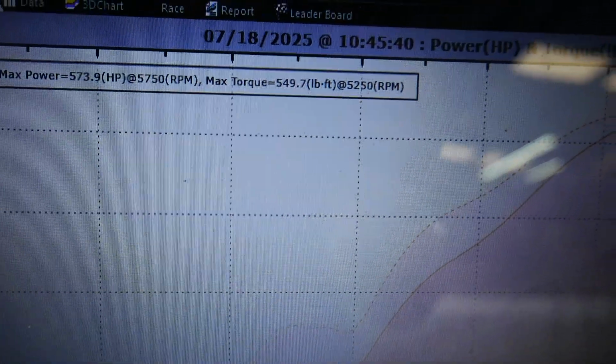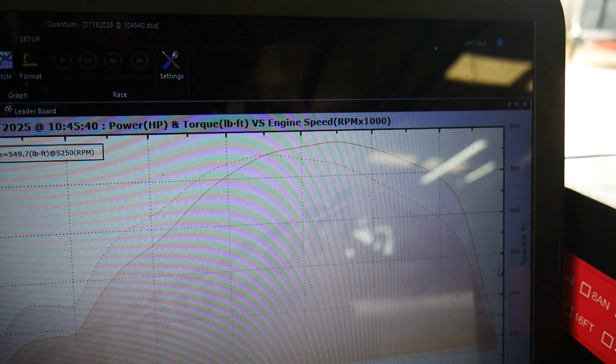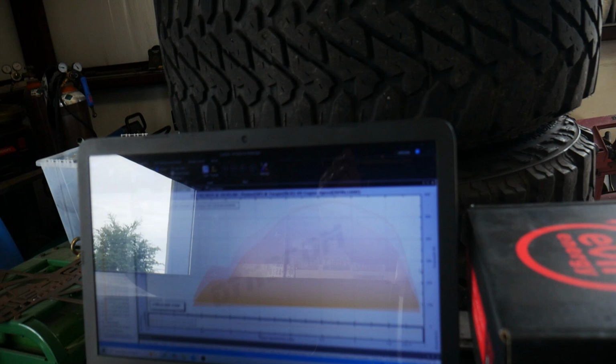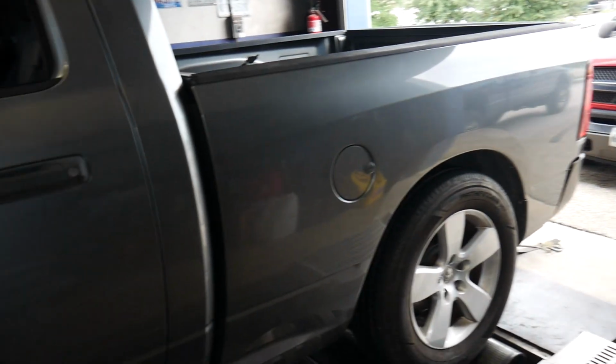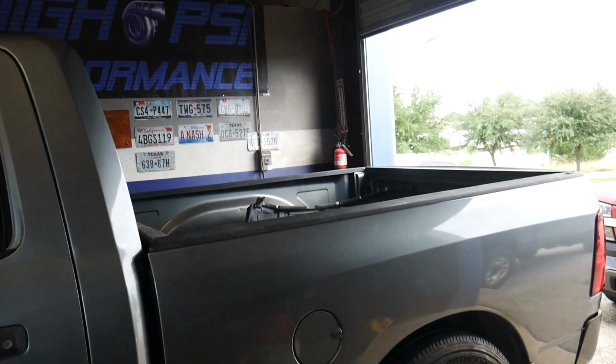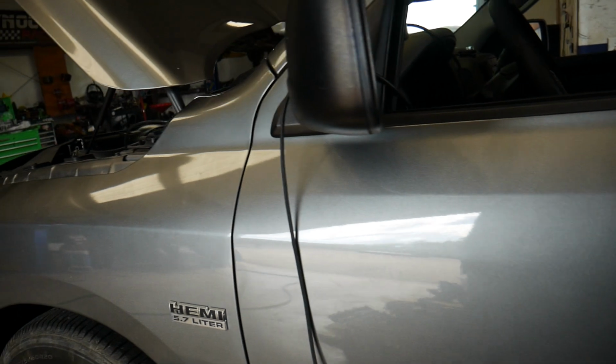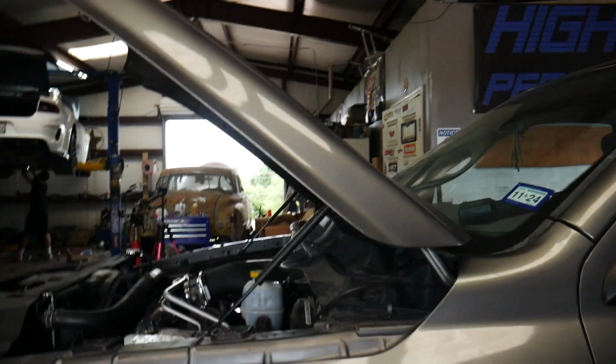It's on E. I can put some more timing in it. 573, 549. And super big power band. And it's spinning a little bit. That's why the graph curves like that. It's spinning up top. Having a hard time getting it to hook up on these Pathfinder tires. But anywho, sounds amazing. Chops like a monster. Makes big power. Let me show you.